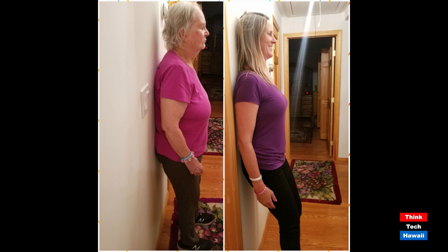And so if you're the person on the right in the dark purple shirt, and I think you should try this, you'll see you line yourself so your buttocks, your upper back, and your head are on the wall, and your feet are about 6 inches away from the wall. You want to have a space between your lower back and the wall, and you want your head to touch the wall.